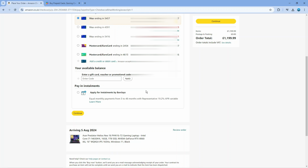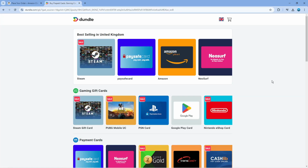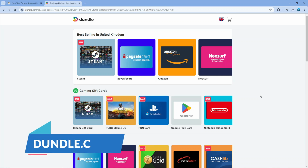So can you actually use PayPal on Amazon? The answer is yes, you can still use it. However, to do this, you cannot do it directly, but there is still a way to do this. And the way to do this is to actually purchase an Amazon gift card from a gift card website. Now, of course, when you do this, you want to check that the site itself does accept PayPal as a payment method. One website that does offer this is called Dundle.com.